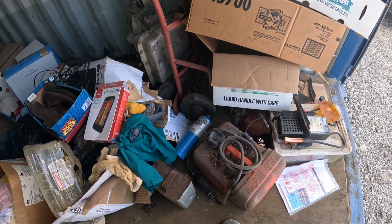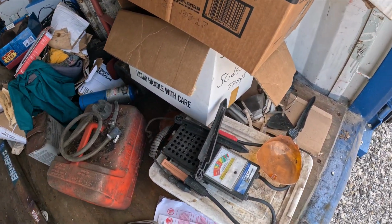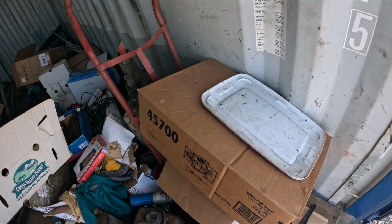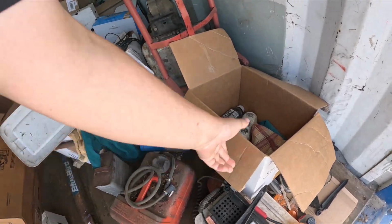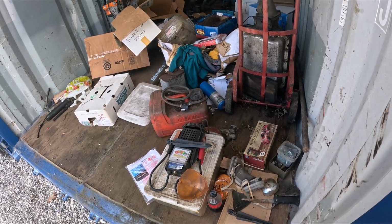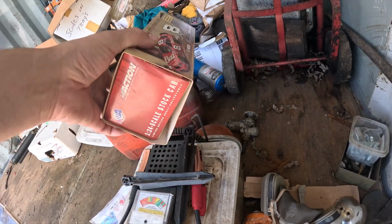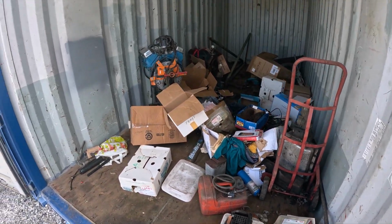Hose. Got a boat tank there for your Will It Run videos. Got a Suntech battery tester. Empty box. Another empty box. Garbage. We got a Happy Father's Day die cast. It's actually, nope, it's empty. Alright, well, there you have it.